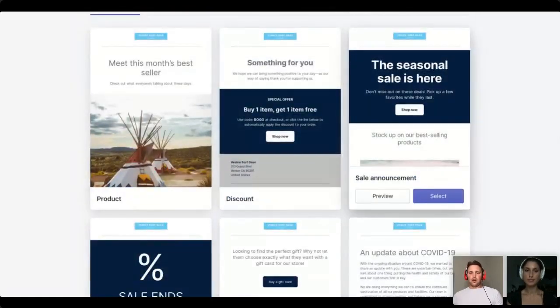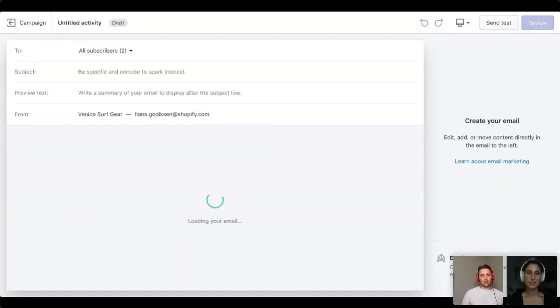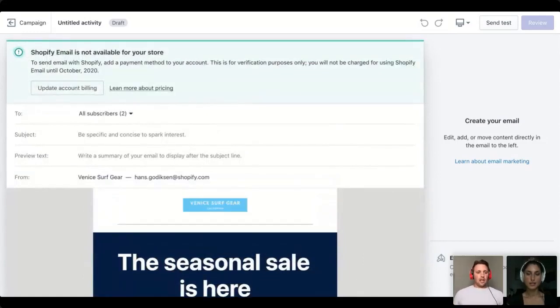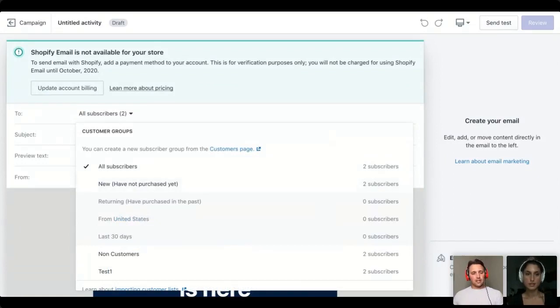So I'm actually going to log into this, the seasonal sale is here campaign, and click on it, which they're calling a sales announcement. It pulls it up right here, and it's loading. This gives me the ability to start working out of the template. Right here, I can pick the customer group I'm going to be sending to. Like I said, this is a test account, so we don't have much data in here. But you can see we can choose a different segment or customer group that we want to send to.